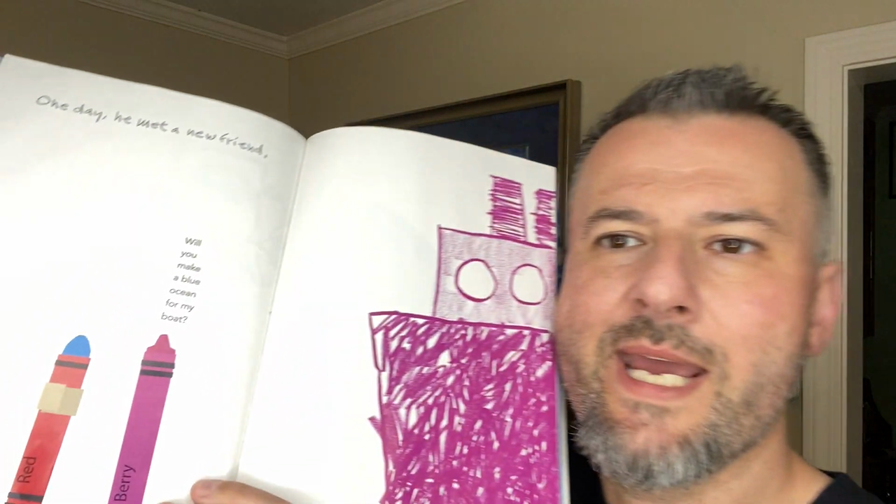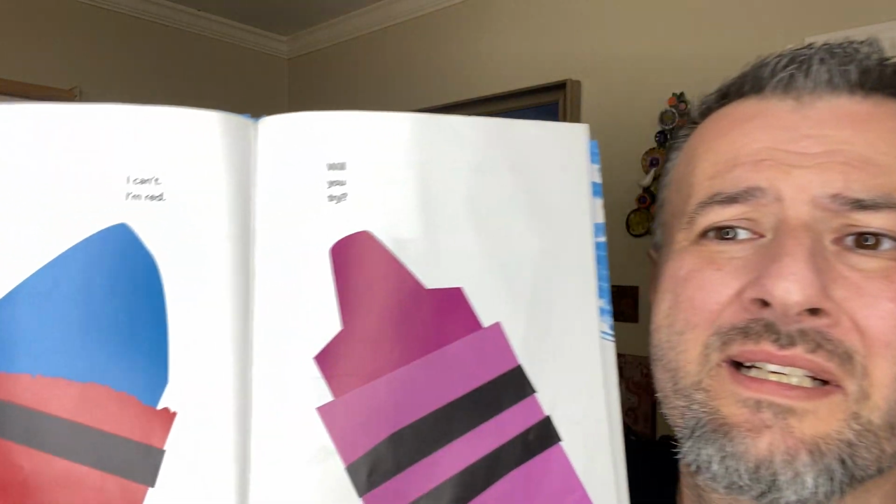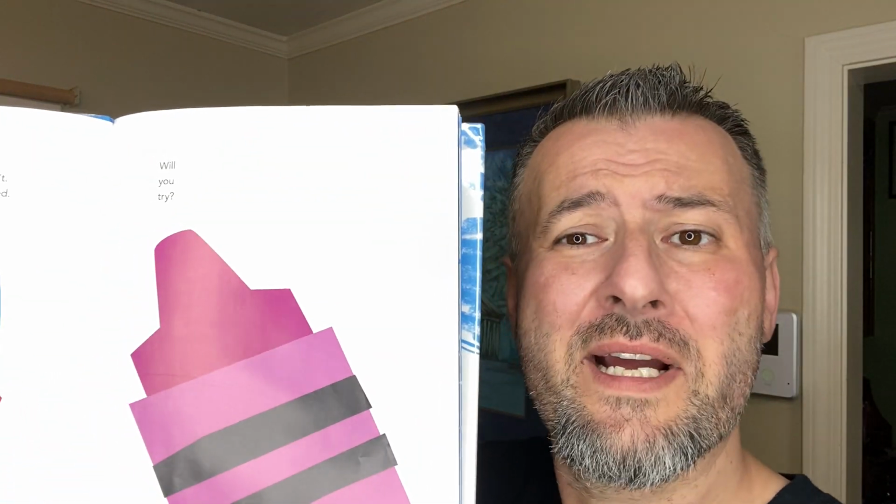One day, he met a new friend named Barry. And Barry says, "Will you make a blue ocean for my boat?" Barry drew this awesome boat. He's like, "Will you draw me a blue ocean?" And our little friend here said, "I can't draw a blue ocean. You know, I'm red." And Barry goes, "Well, will you try?" Can't hurt, right? And so he did.